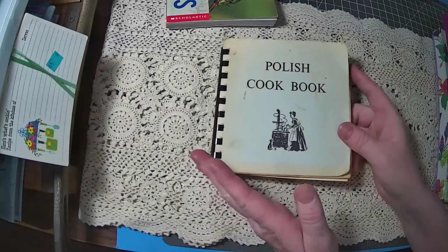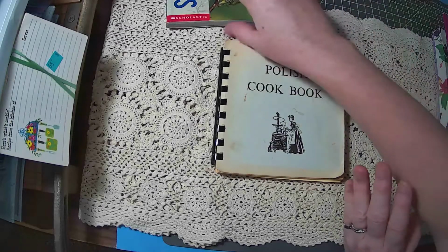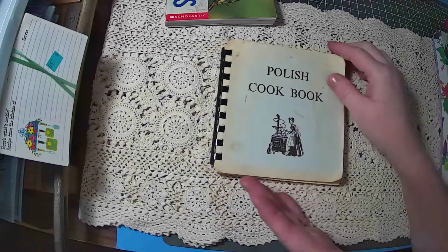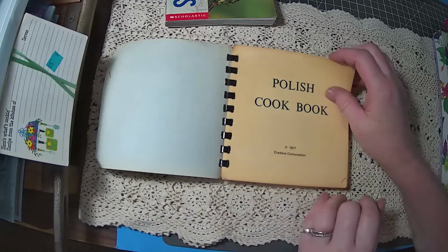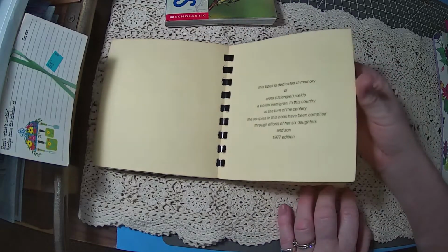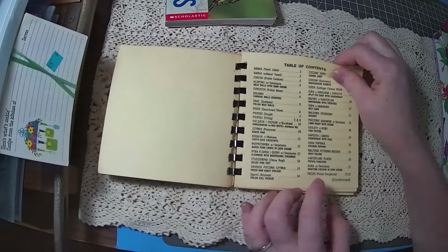And then this Polish cookbook. I got a few cookbooks here, and I don't buy cookbooks, and you know what? I don't need to when I find them like this. So I found a couple of cookbooks. This is 1977. Paper's perfect. The feel of it, it's thick paper. And of course it's aged.